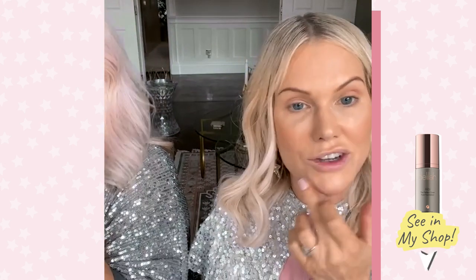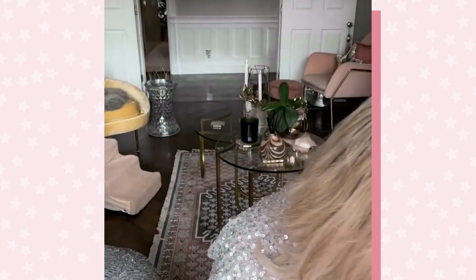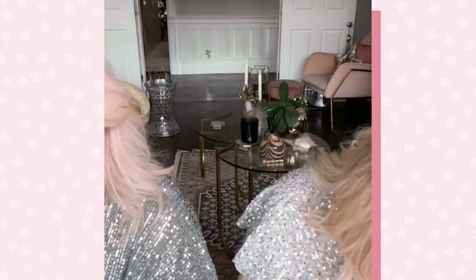Another great tip, if you put a little bit of bronzer down your nose, this is a great little contouring tip. I might put a bit on here. Put a bit of bronzer down there. Take your foundation, put it down the centre of your nose, give it a bit of blend. Instant nose contour. I mean, how easy is that? Done. Top up here.